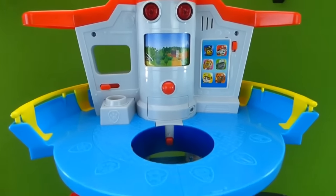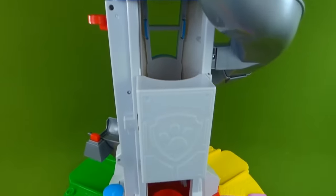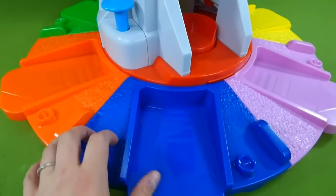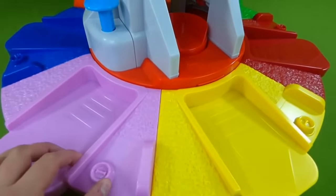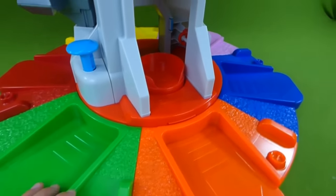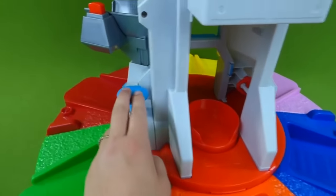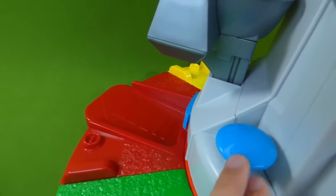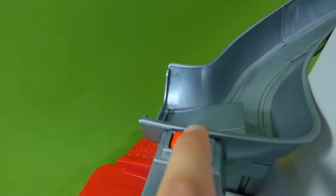Look at this. And then down here, we've got where our cars are gonna go. Turns like this. All the different vehicles can go here. And this launches the vehicles out. This launches the pups out. And we've got a really awesome elevator.